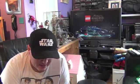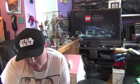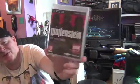Okay, I had this on the PS4, but I wanted a cheap copy on the PS3, and this was about £4 from Cash Converters, and that is Wolfenstein: The New Order.